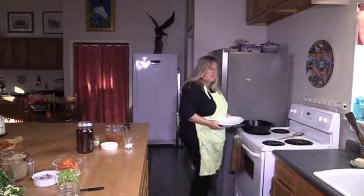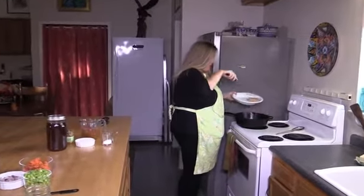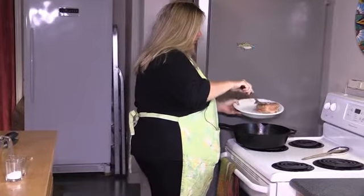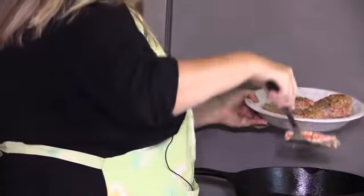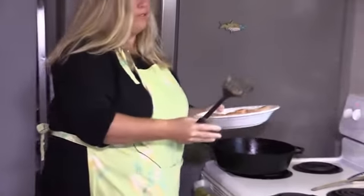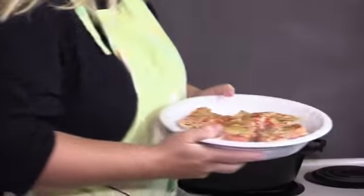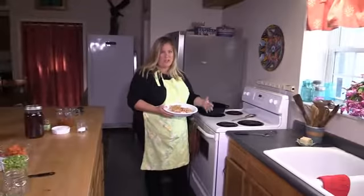So now that I've browned my salmon, I'm going to take my fillets out of the pan. They look wonderful. Nice and golden brown, but not quite cooked through all the way. You can see them here. I'm going to put these in the oven at 250 so that they can keep warm and finish cooking while I make the coconut curry sauce.